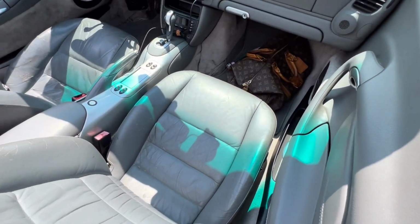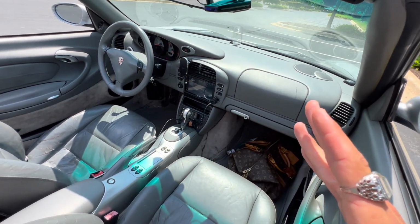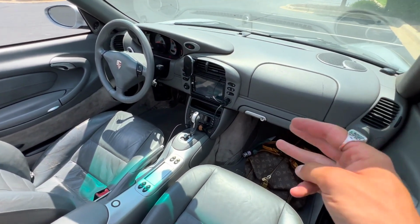Pretty basic interior. That's what I love about this car. You don't get a whole lot. It's very basic, but that's beautiful because there's so little to break.